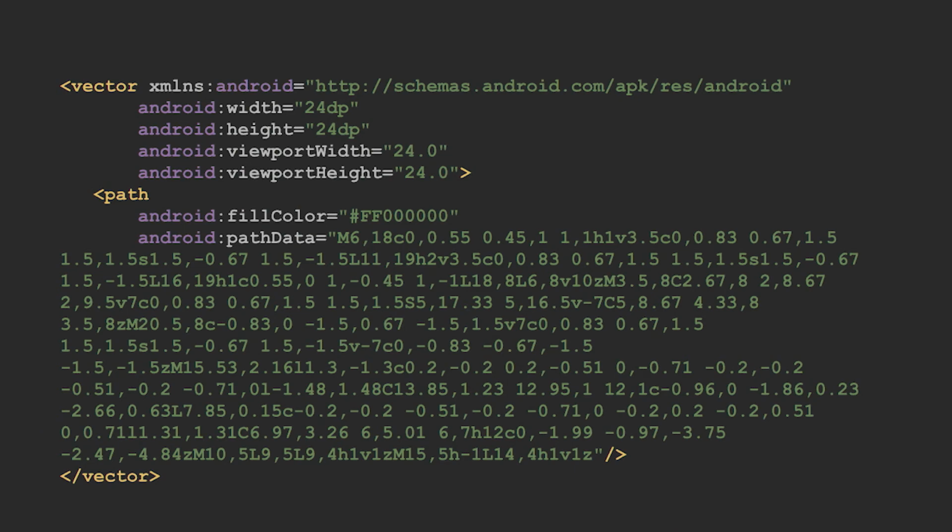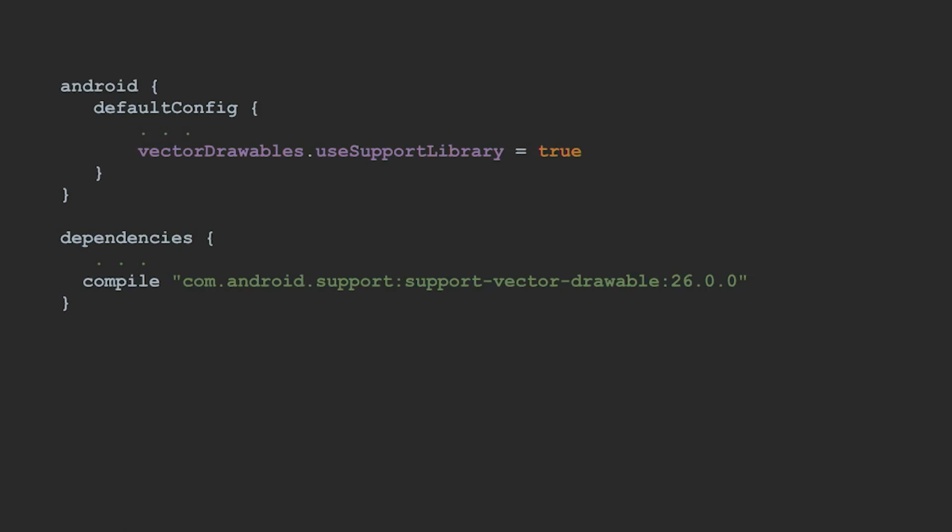Just a pro tip, it's kind of nice because when you want a press state for your image, you don't have to ask your designer for a second one. You just copy this whole file and change the fill color, and now you've got press states for your vector drawables. So if you want to use this in your library or in your app, you need to set defaultConfig vectorDrawables. First you import the library, and then vectorDrawables.useSupportLibrary true. And this is to support vector drawables for pre-Lollipop devices.